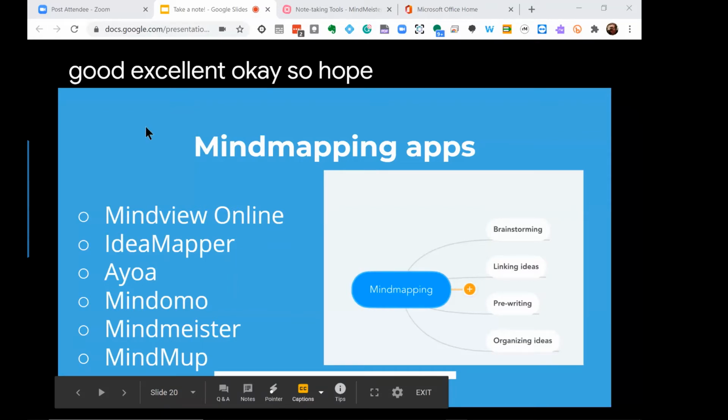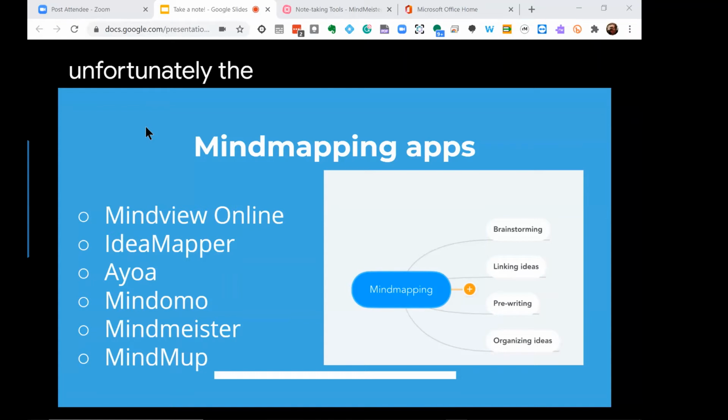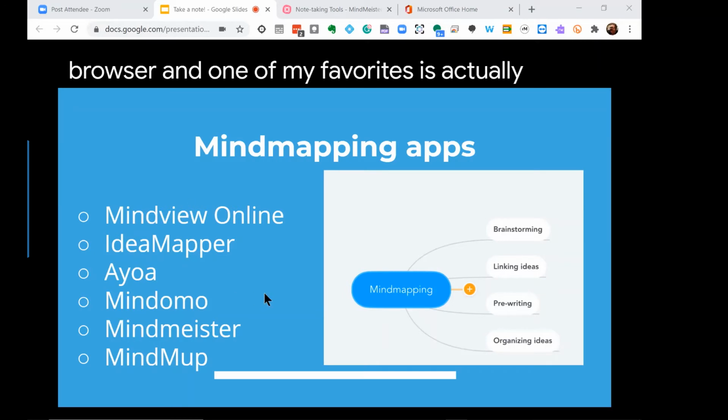So we did mention that you can use mind mapping apps for taking notes. These are just some. One of my all-time favorites is Inspiration. Unfortunately, the company is no longer in existence, though there is a UK company that just upgraded Inspiration to version 10 that only runs on Windows, and they added some new features. But right now, with so many students going online, I'm looking for applications that work in the browser. And one of my favorites is actually MindMeister.